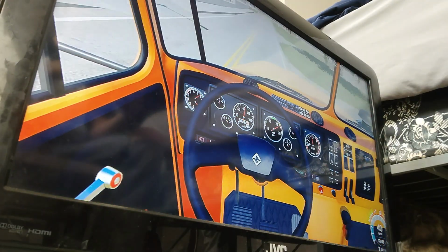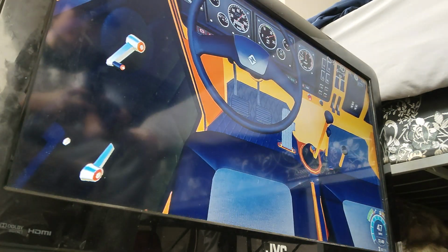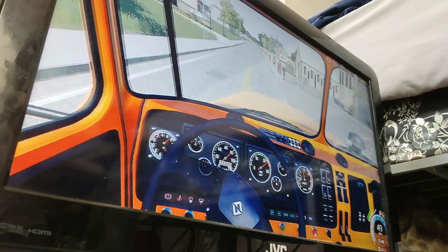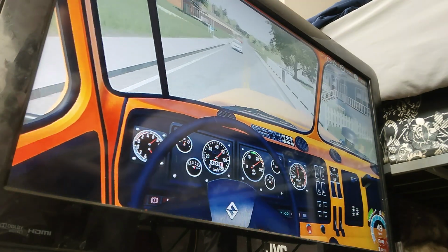This truck is actually fairly nice, decently nice for what it is. I'm surprised how comfy the seats are. I'm surprised it's not just a leather bench seat that easily can attract mice and stuff like that.